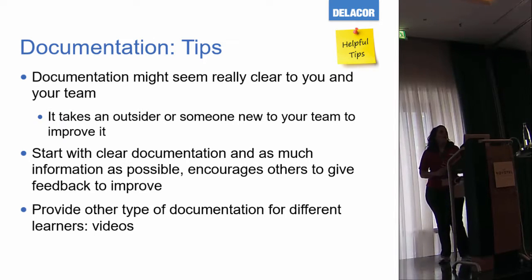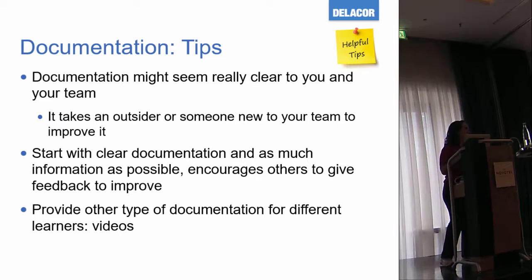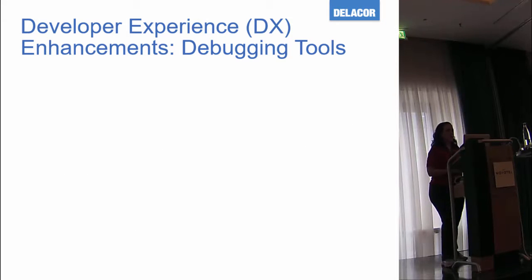So also, provide types of documentation for different learners. As we start to age and we get more millennials working with us, they are not used to reading pages and pages of a PDF, right? A short video showing what they're supposed to do, good. I'm sure there are other things that I don't know about that they're starting to use. So that's also something to keep in mind. That's one of the reasons why we provide videos.